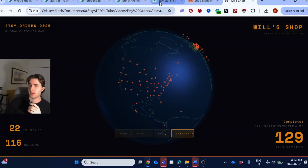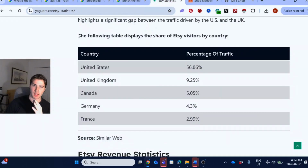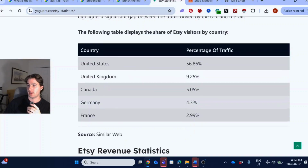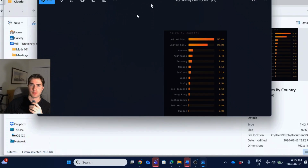How's this compared to what's expected? Well, in general, this is a table of Etsy visitors by a percentage. So by far, the majority of traffic is the United States, which you can see in my data too was the case. And then second, UK, Canada, Germany, France. I would say that's pretty true. Sorry, if I'm looking to the other side, it's just where my monitor is.